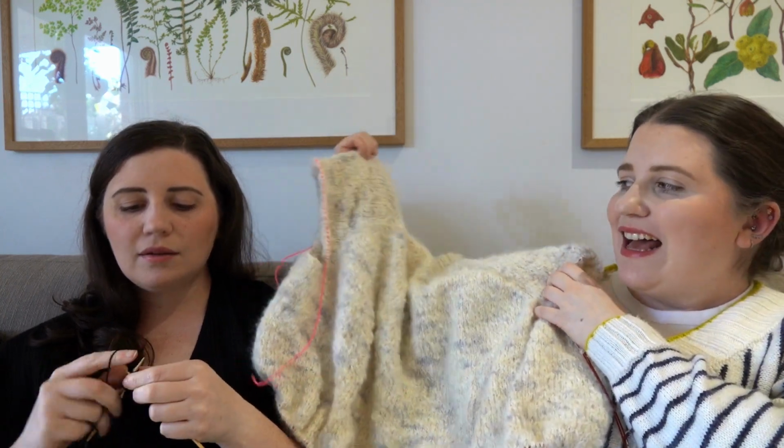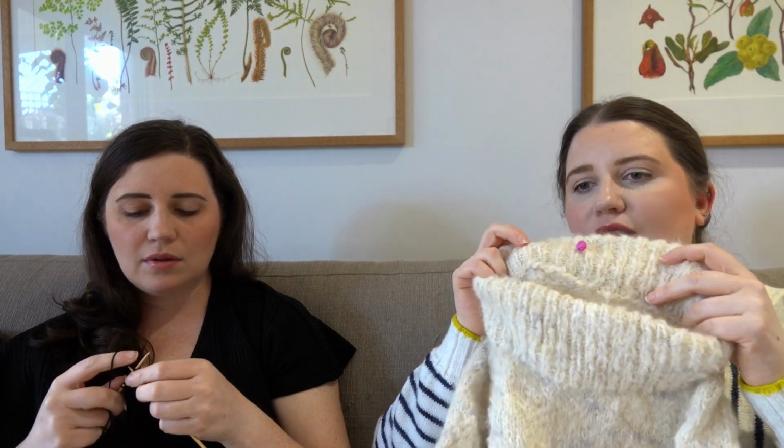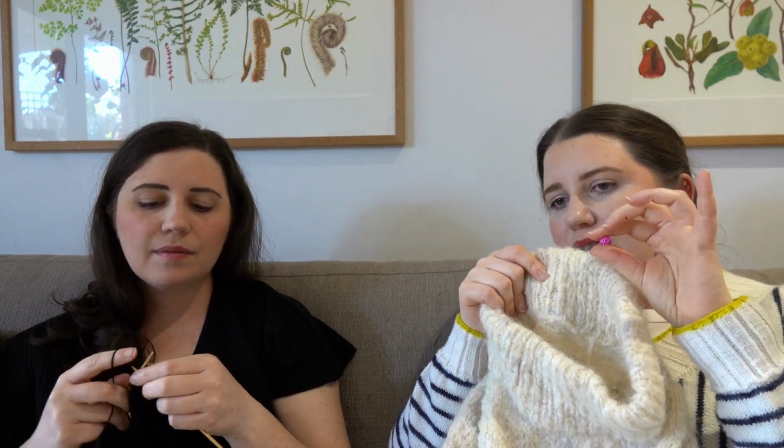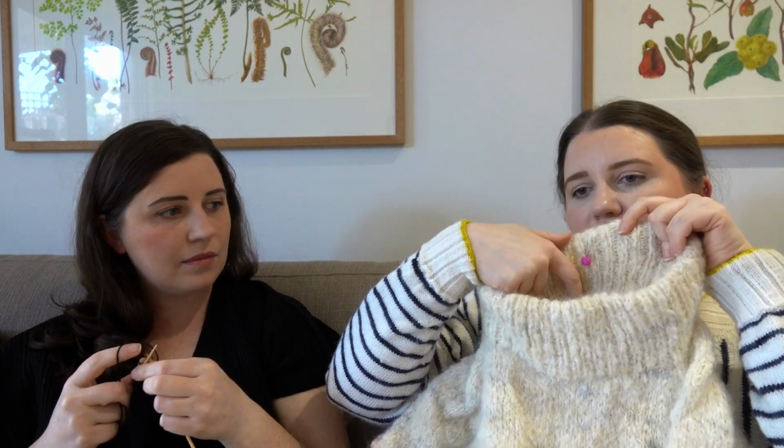Anyway. So in terms of my progress on this, I had actually just started the collar because I put in this progress keeper when we recorded our last video. So I'd only knit this much of the collar.